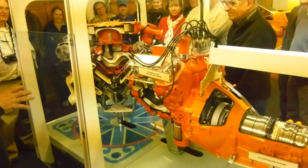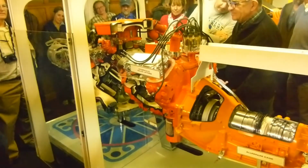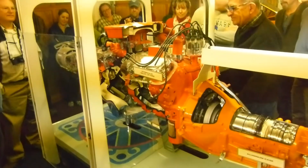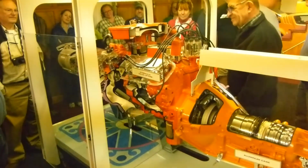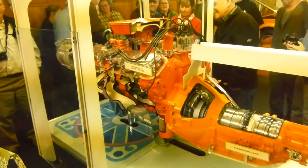Look at how you can see everything inside the engine working. I'm going to let it go around one more time so people would see it in the front. I love to look from the front.